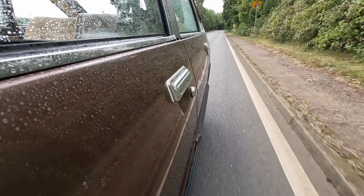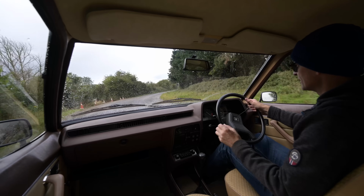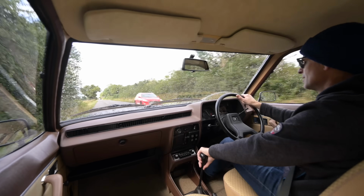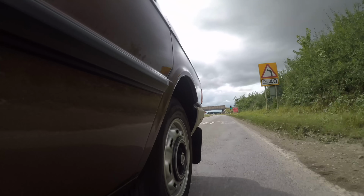And this car's only got 54,000 miles on it, and it's been really well looked after, so it's not tappety and noisy. It's pretty smooth, really. It's quite a relaxing drive. If you don't mind not going fast, you can cover a lot of ground in this car and have a lot of fun doing it.